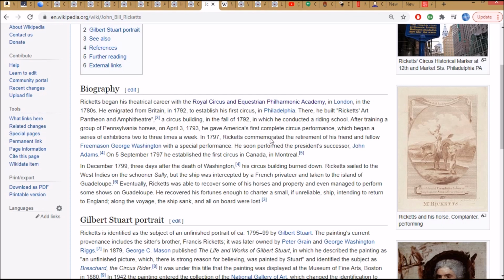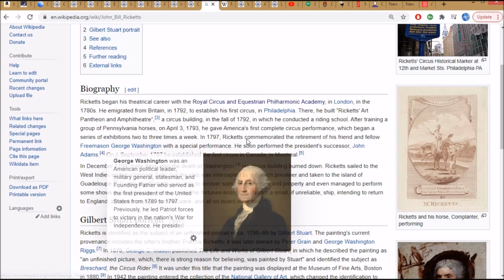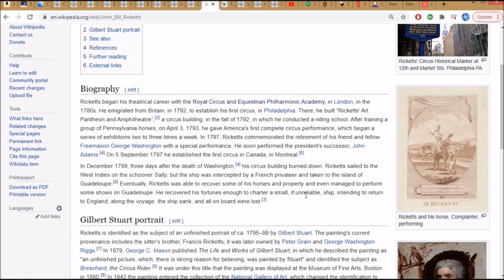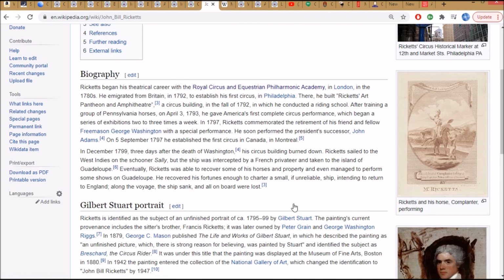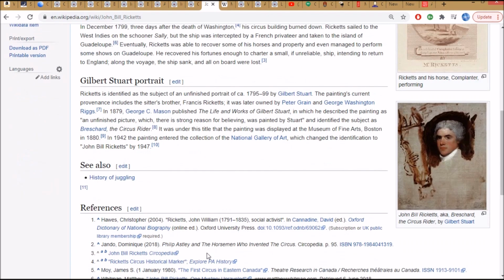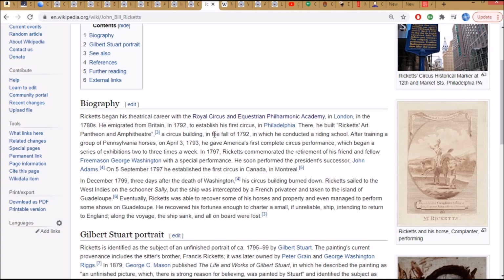And in 1797 he commemorated the retirement of his friend and fellow Freemason George Washington with a special performance. So all tied in together. This is him with his horse Complanter performing, Mr. Ricketts. Here he is, friend of George Washington, Freemason. So we got Freemasonry in at the start of this. Then 3 days after the death of Washington, his building burned down. They always burn down. He sailed off to the West Indies. He got some of his horses, all sorts of stuff. But yeah, he's credited with starting this circular performance of animals.